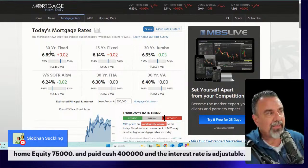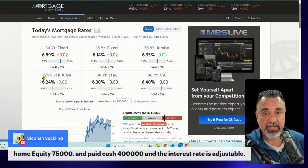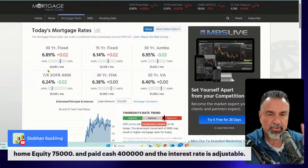So what I mean by that is, a lot of times when we see rates like this, this is a fixed rate and this is an adjustable rate. What these numbers mean through here, this is your rate. The first number means your rate is locked for that length of duration. So when you lock in at this rate, that rate's locked for 7 years. Then after that, every 6 months, it's going to adjust based on the SOFR. That's an index that you can look up. That's the spread on adjustable rates.